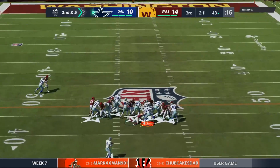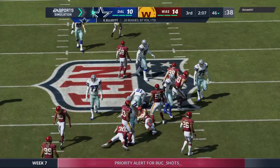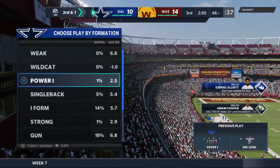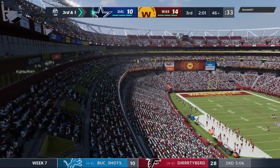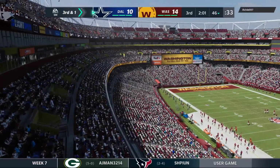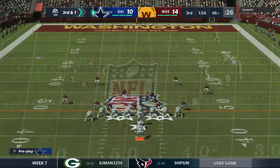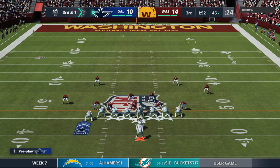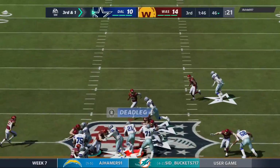A 20th carry here for Elliott. And he'll work free from one tackle, but that's about all as he's taken down. Typically, we think it's the strong safeties that are better tacklers, especially closer to the line of scrimmage amidst traffic. But in this case, how about the free safety coming up and making the big-time play? Heavy set out there on 3rd and 1. They go to Elliott again.